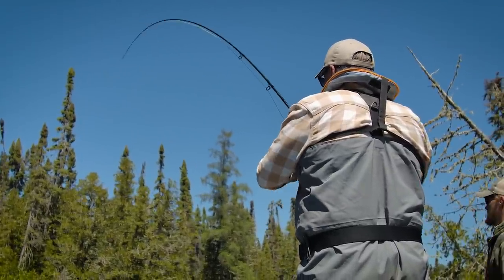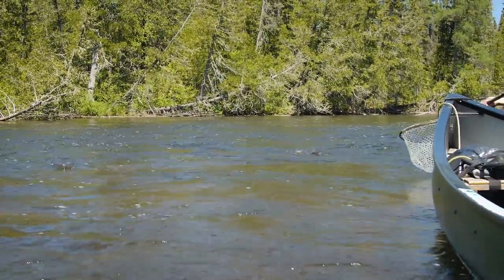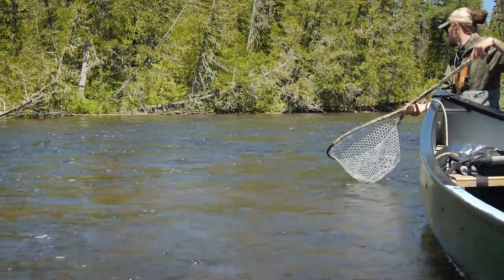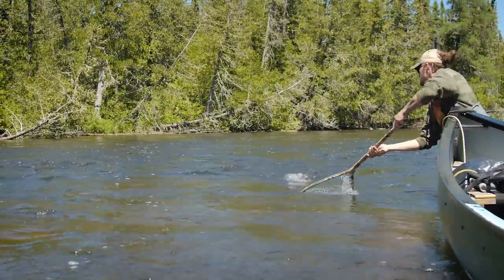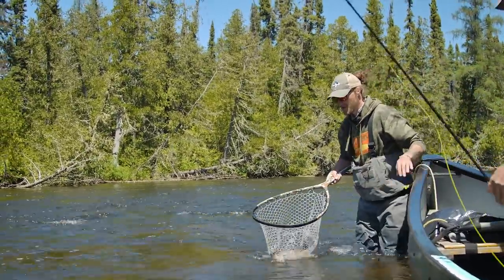That's a nice spec. So we saw a big fish rising right out in front of Ethan. He was throwing a dry. He suggested I try putting a streamer through exactly where he was. There he is. And whammo. Awesome. Beauty fish.